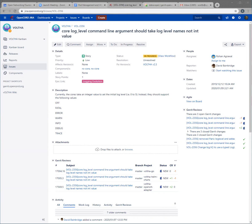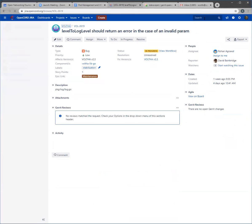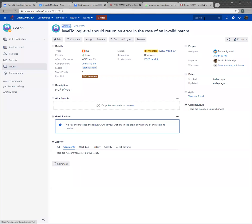Thanks for that. And also, I started work on that 2619. That was a bug which was created by David. I've actually done the changes, but I had a little query about whether we really need these changes, because I could not find a scenario where this method-level to log-level would actually have an invalid parameter passed in. Whatever values come in will already be valid. So I've pinged David regarding this, but haven't got a reply. I think he was not available on Friday. Once he replies, I'll submit that also.